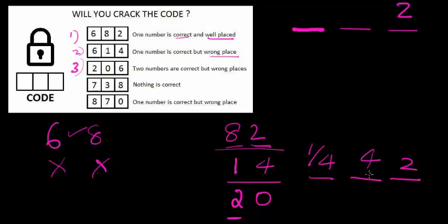See, 1 here would mean that the number is 1 and it is in the right place, which will fail criteria 2. So 4, which was in the last place, can be either in this place or this place. So now we still do not know which one is the correct number. But we do know that 2 is the correct number and it is here.